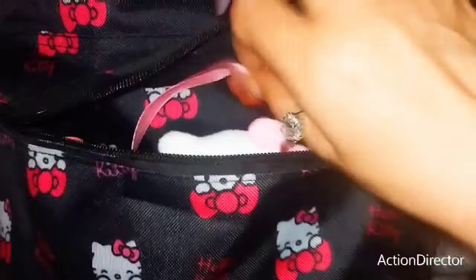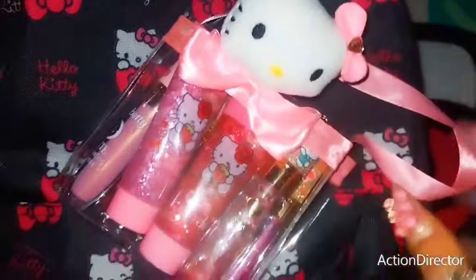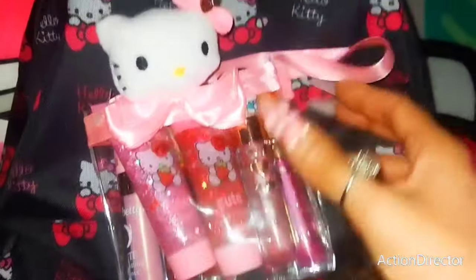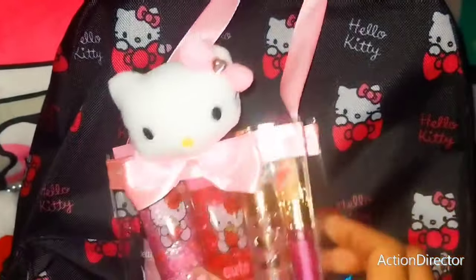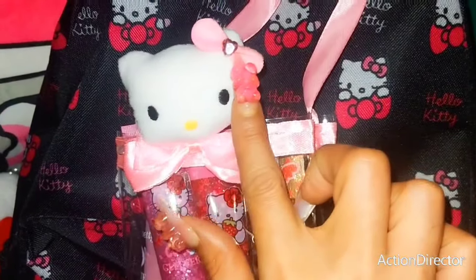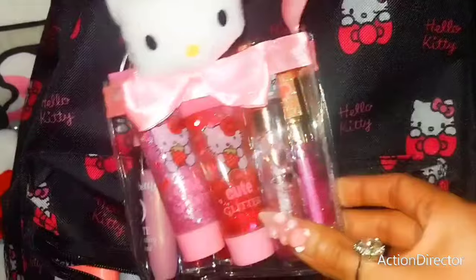Okay, and then in this huge big front pocket, I just love this backpack. The material is so nice and thick. Okay, so we have, let's pull it out, this Hello Kitty cute little clear pouchy that I've also purchased from Party and Gifts before, but I'm reusing it, and I have other lip glosses in it, and it has that cute little handle. She has a little heart jewel up top, and you can just see everything in here.